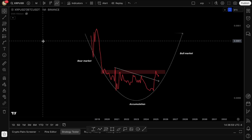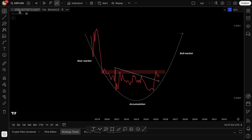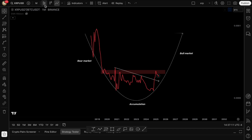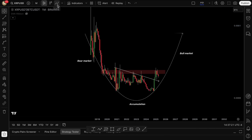Now another super important chart to look at is actually XRP compared to Bitcoin. To access this chart, simply type in XRP USDT slash BTC USDT, and here you can see the price action of XRP compared to Bitcoin. I'm right now on the line chart, which focuses on the candlestick closes, but here you can see the candle bodies. But I think the line chart is a better representation. It basically cuts out all the noise and it gives you a way better overview.